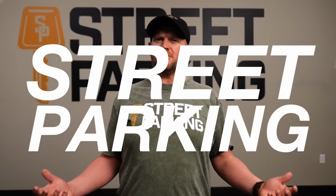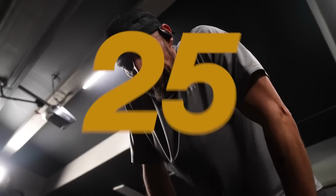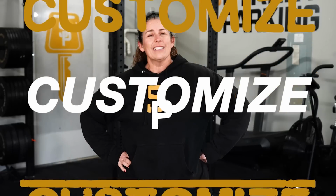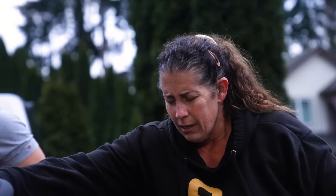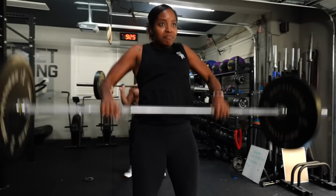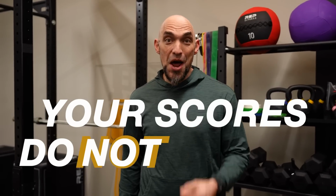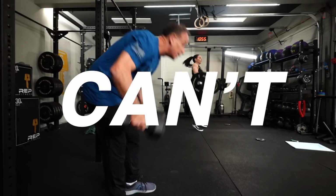What is the Street Parking Vault? The Street Parking Vault is one workout a week for 25 weeks with the goal of helping you build consistency. You can do any version of the workout. You can customize these workouts to make them fit your equipment and your fitness level. Each week, log your workout before time is up. Your scores do not matter. You just can't miss.